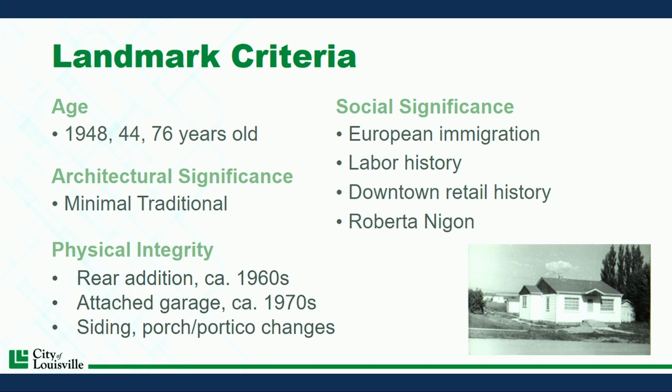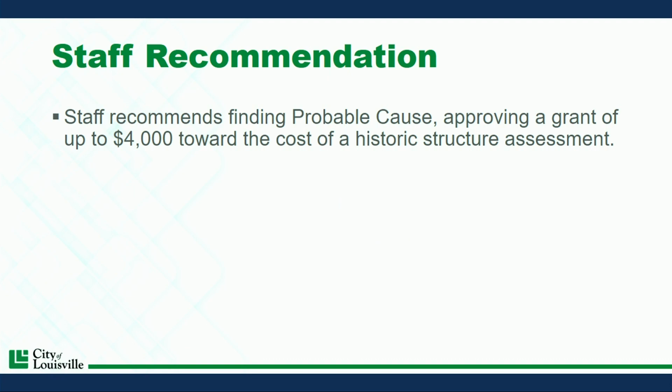And so in terms of the population growth, middle class history here, this is tied to European immigration and downtown retail labor. And this is an interesting piece of history here. Oftentimes we get notable civic folks, and this in particular is a twist on that. I'm not sure how to say her last name, unfortunately, but Roberta Nigan. She was a teacher, very involved in social and civic life, so a different but very important type of person associated with this house. So with that, staff recommends a finding of probable cause, which would approve a grant of up to $4,000 toward the cost of an assessment. I'm happy to answer any questions that you have.